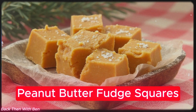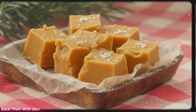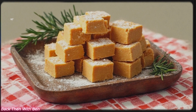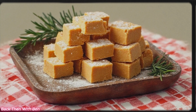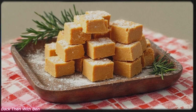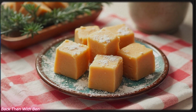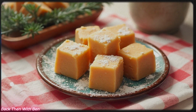13 peanut butter fudge squares. These small squares packed a rich, creamy peanut butter flavor combined with sugar and sometimes chocolate. They were a staple of homemade holiday trays and bake sales alike. The texture, slightly grainy yet smooth, was part of their charm. As pre-packaged chocolate treats dominated stores, these small, labor-intensive squares were largely abandoned. Those who grew up with them remember sneaking a square before dinner and feeling the warmth of family holiday kitchens.